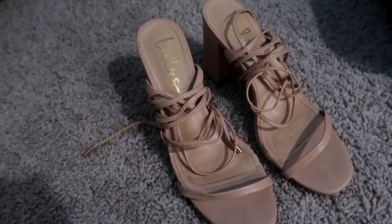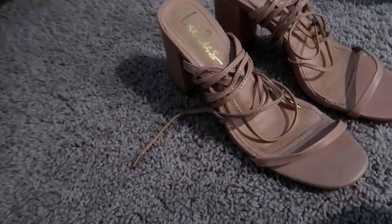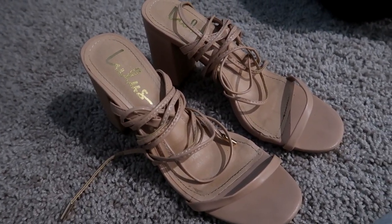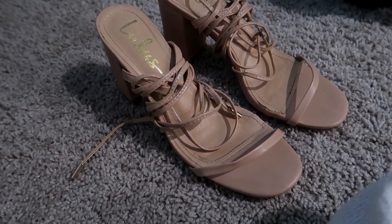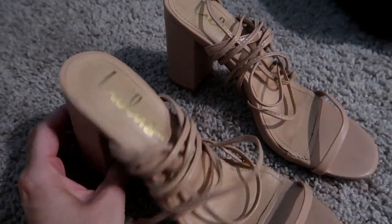This was the first time I wore them, and they're the most comfortable shoes I have ever worn, and they're super affordable. They're like under $50 from Lulu's, so I highly recommend. They come in multiple colors. I'll be wearing them to the other wedding that we're going to at the end of March. These are the best shoes, and they're really cute.